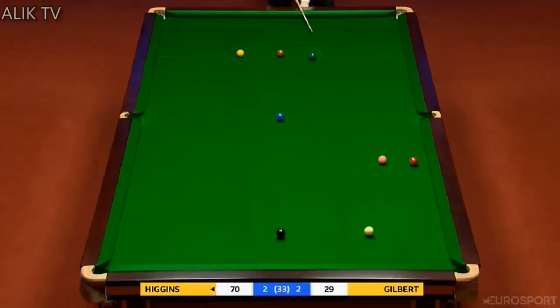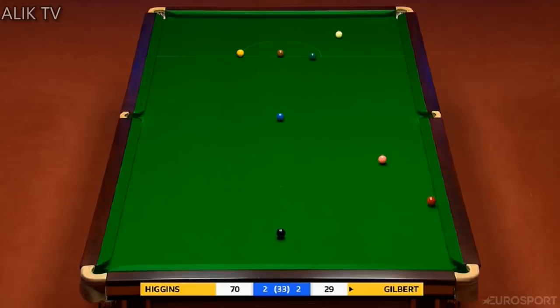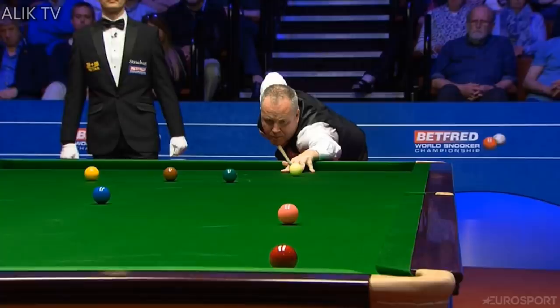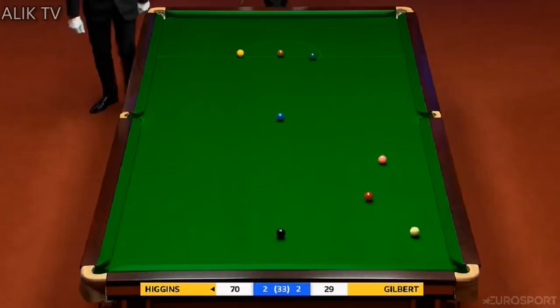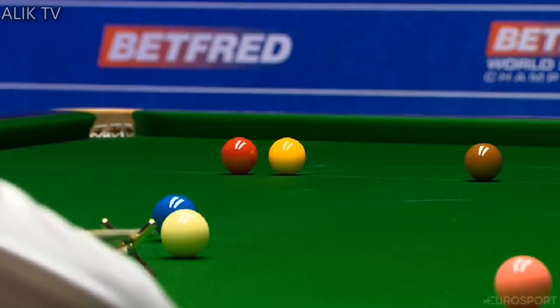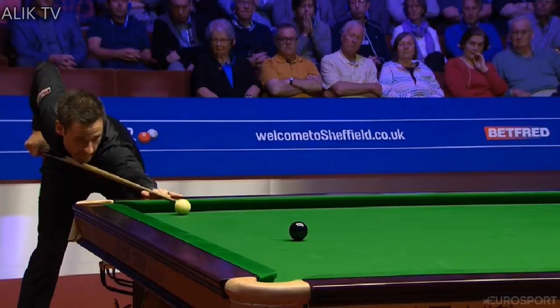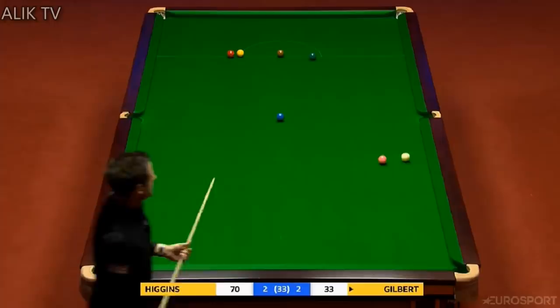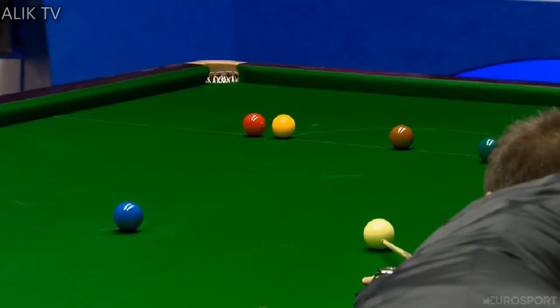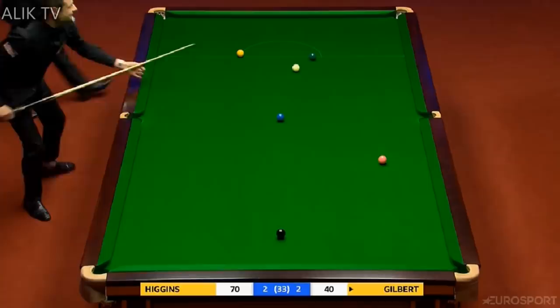No, he couldn't. The semi-final of the World Championship, bidding for his fifth world title. But, yeah, I'm bemused, to say the least. Foul. Wow. Cue ball's gone towards the red though, as you said, needs to get this. Because I'm certain this red is... Seven. The big problem, of course.